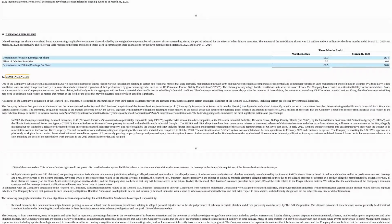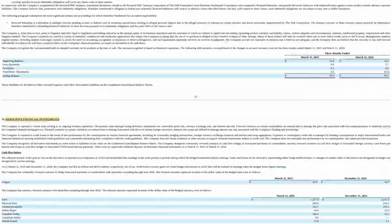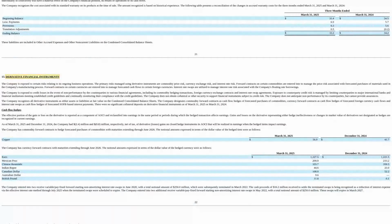Derivatives. These are financial instruments that companies use to manage risk, like changes in commodity prices, currency rates, and interest rates. Regal Rexnord uses derivatives, mainly cash flow hedges, to reduce risk and volatility in earnings. The company does a great job describing their instruments.